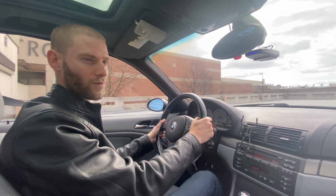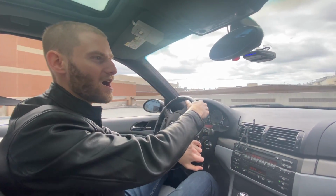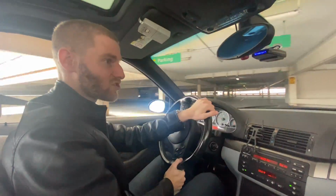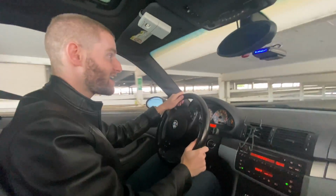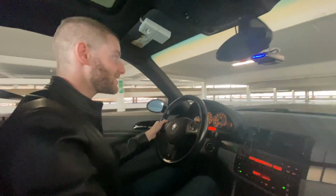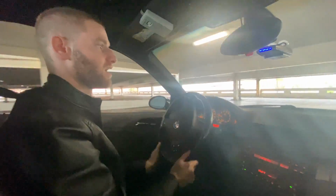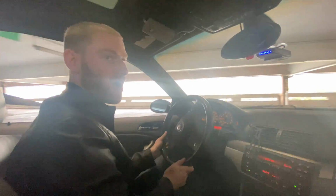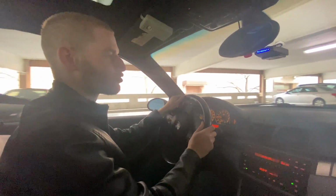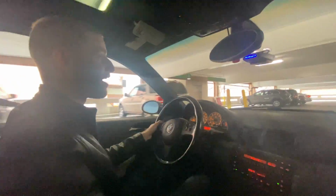Alright, so we're going to be driving the car now. I'm going to give you a full review. As I said, the car is completely stock other than the exhaust. So, you know, stock suspension, stock steering. Although the steering rack was replaced, it's still stock. There's actually quite a nice maintenance history with this car. But again, everything is stock. So this is a full true to factory E46 M3, which is very rare.